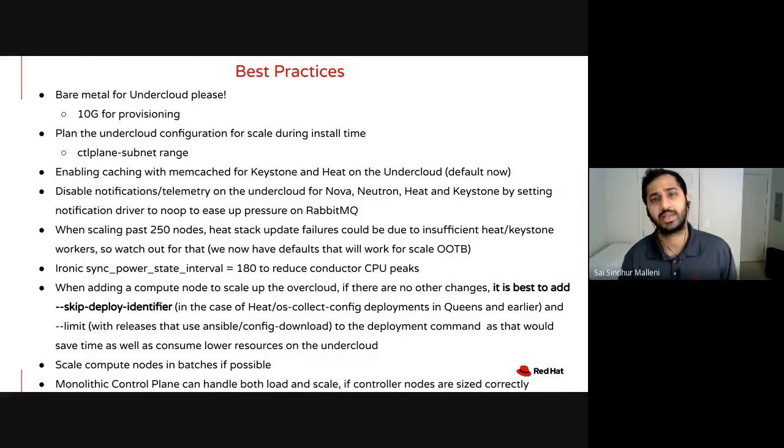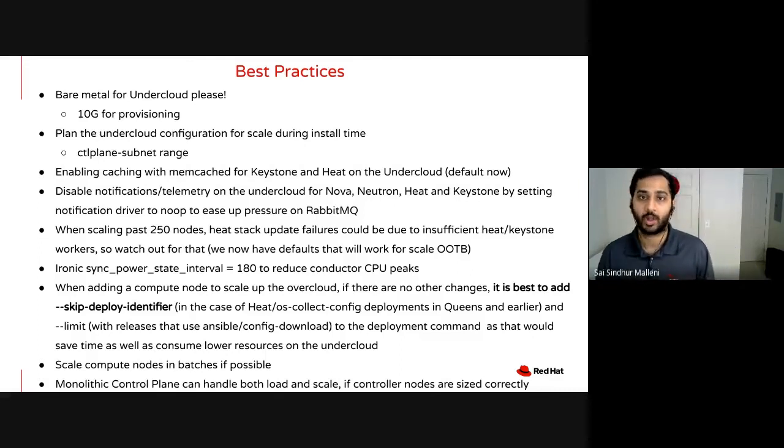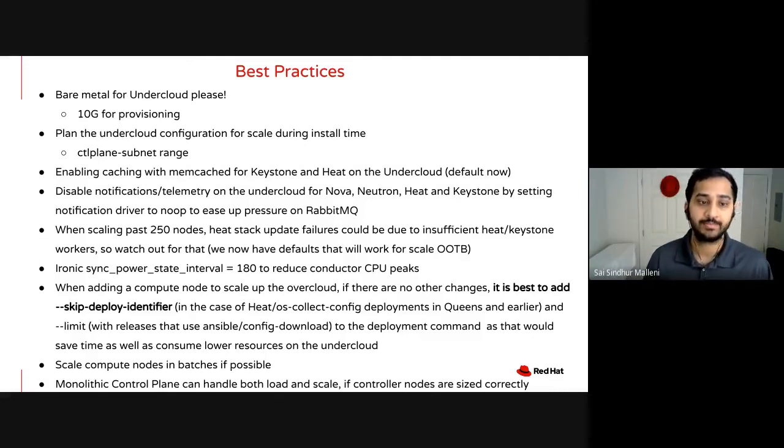I would also recommend using a 10 gig provisioning network so that the provisioning is faster and you're not bottlenecked if you use a 1 gig card. Also, you have to plan your undercloud for scale right at the moment when you deploy it. Things like the control plane subnet range are hard to change once the initial deployment has been done. So always deploy and configure for scale.